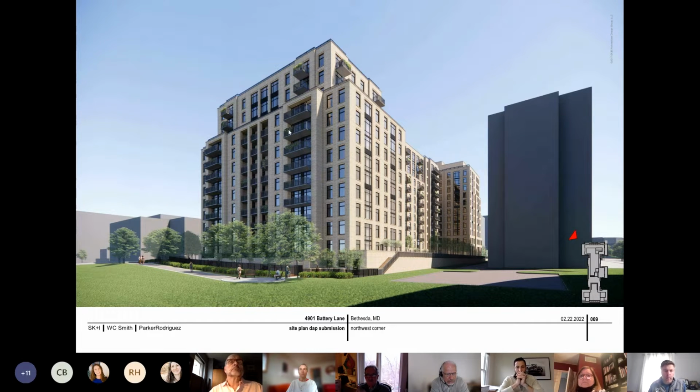The north side, as well as the east and the west, are treated as prime facades. You can see the masonry material is extended all throughout the building, and this north elevation is integrated with recessed and projected balconies, specifically to emphasize this north portion of the building, create additional eyes and activity for this east-west connector, as well as the proposed dog area on the north side. We feel that adding this additional outdoor space will be beneficial to the neighborhood, but also to our residents.